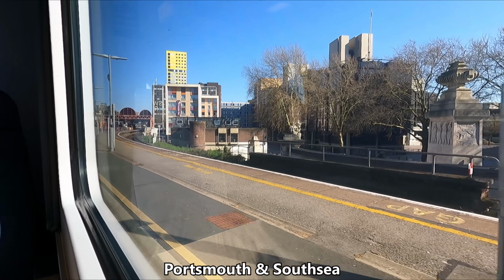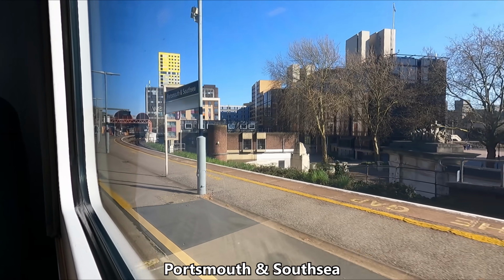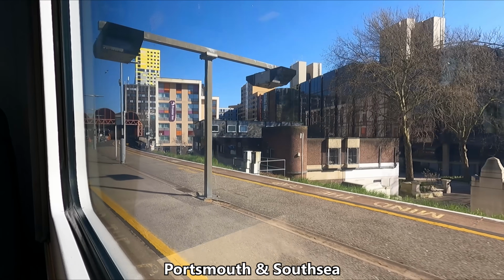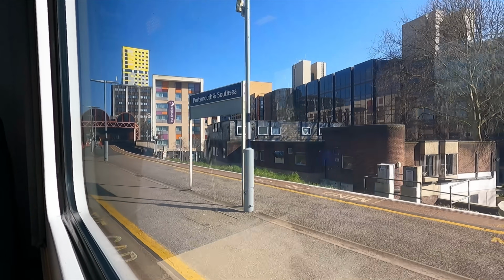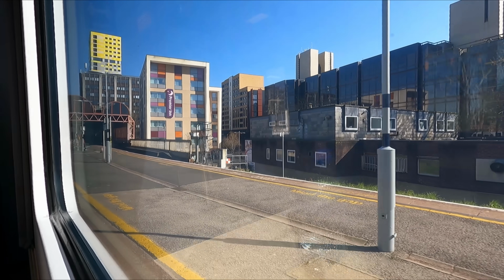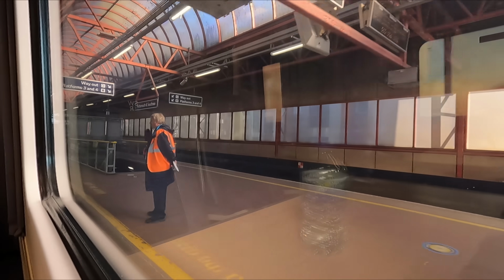A few minutes after setting off, we arrive at our first calling point, Portsmouth and Southsea. This is Portsmouth's main station, being located in the city centre, and is also where you change to catch hovercraft services to the Isle of Wight, which you can find my review of in the top right corner of the screen now.